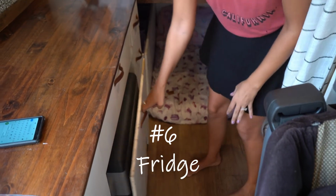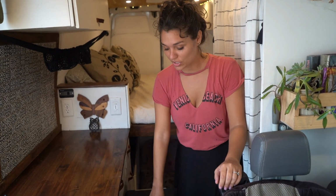All right, number 6 on the list would be the fridge. We have a latch right here, and this drawer pulls out. We chose a cooler style fridge. This brand is Costway, which does everything that it needs to, and it holds quite a bit of food.